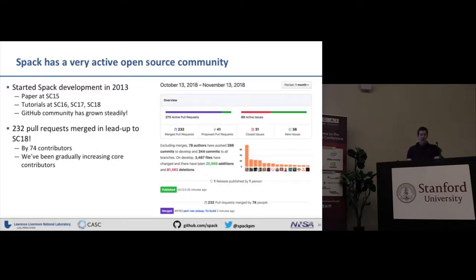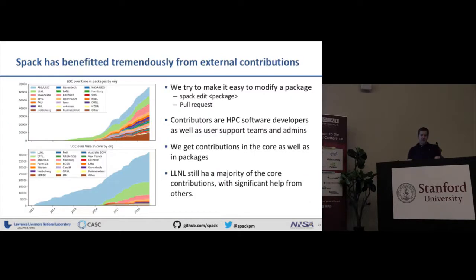Just to give you an idea of how active it is, we merged something like 232 pull requests in the month leading up to our release at Supercomputing this past year. So it's a pretty active community, and it's not just one person. Although like for this month I was the top contributor. That's not actually usually the case anymore. And there's a whole lot of people who are doing commits to Spack, and not just the core team at Livermore.